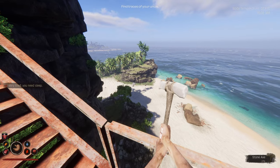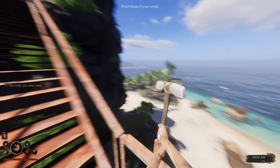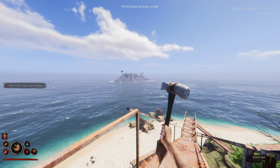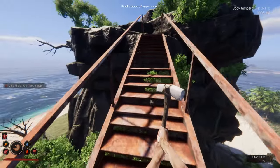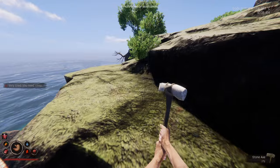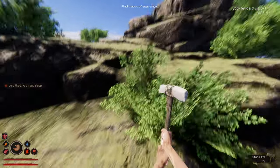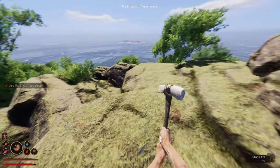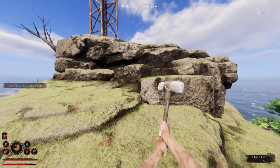Okay, so this is a small island. There's my plane. That's where we were. There's a big old volcanic island there. There's another little one there. Don't fall off the rocks. Come on, you can do it. This is steep as hell, this is. I really don't want to fall down here.